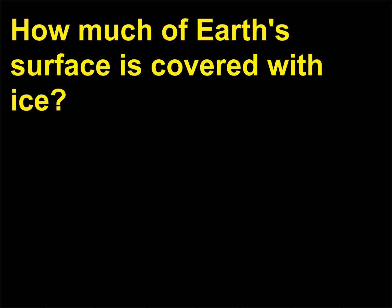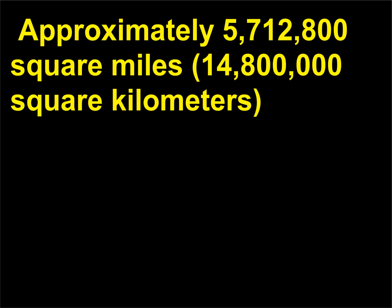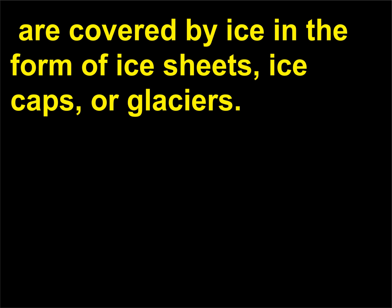How much of Earth's surface is covered with ice? About 10% of the world's land surface is glaciated, or permanently covered with ice. Approximately 5,712,800 square miles, 14,800,000 square kilometers, are covered by ice in the form of ice sheets, ice caps, or glaciers.